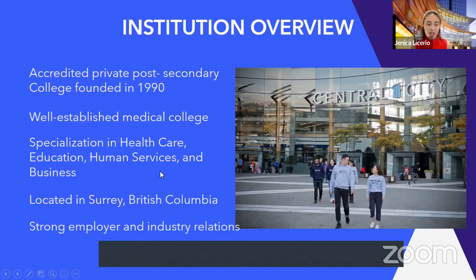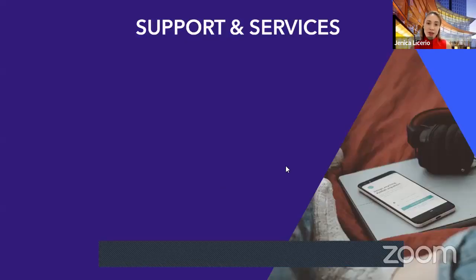One of the things that I mentioned earlier is that we have a strong employer and industry relationship. So this is something that I'll be discussing more later on. Now, once you become part of Stenberg College, we make sure that you're successful. Okay, we're really hands-on when it comes to our services and support. And I guess this is what sets us apart from other institutions.